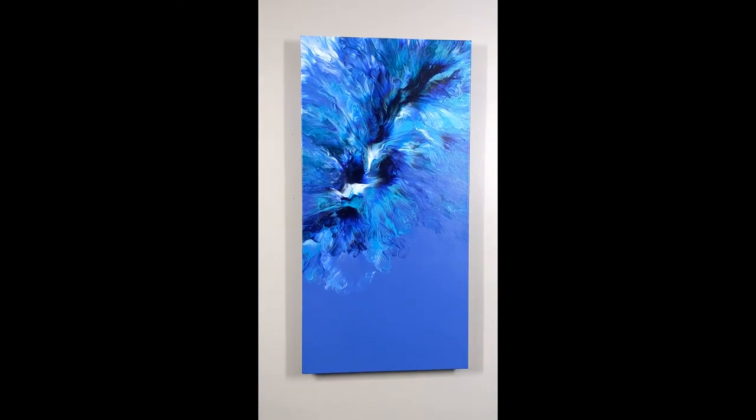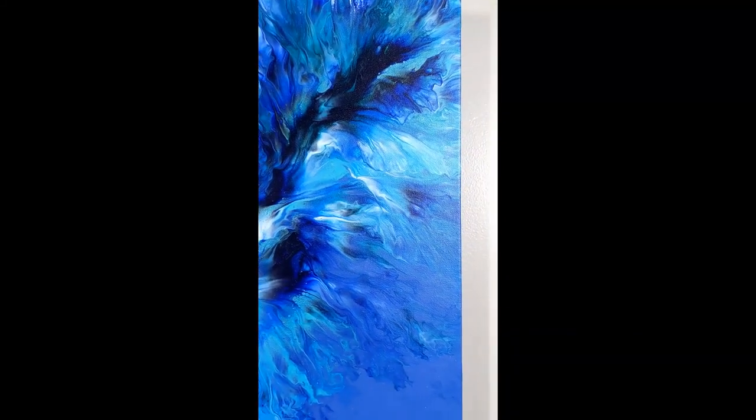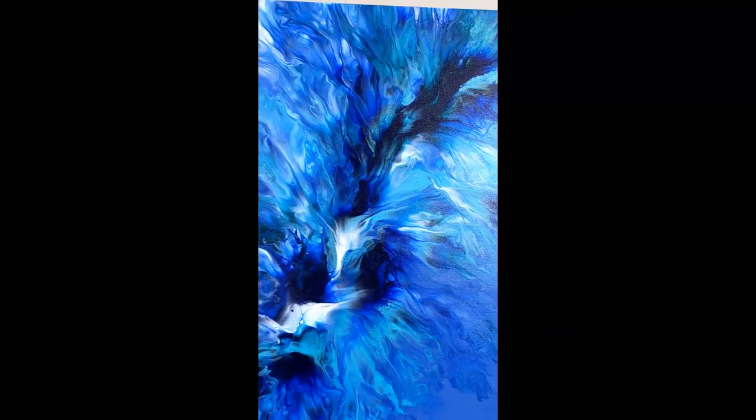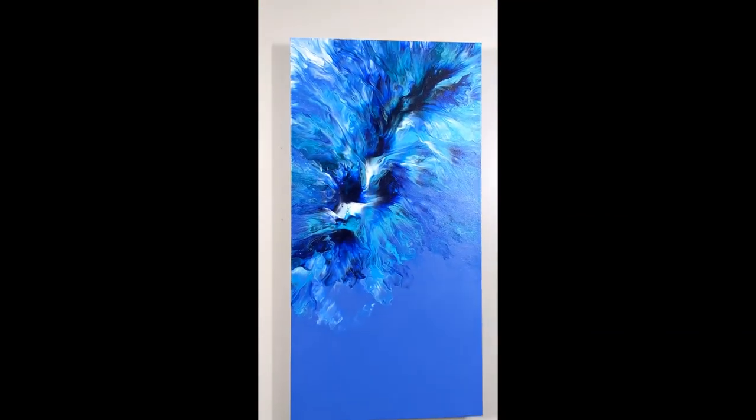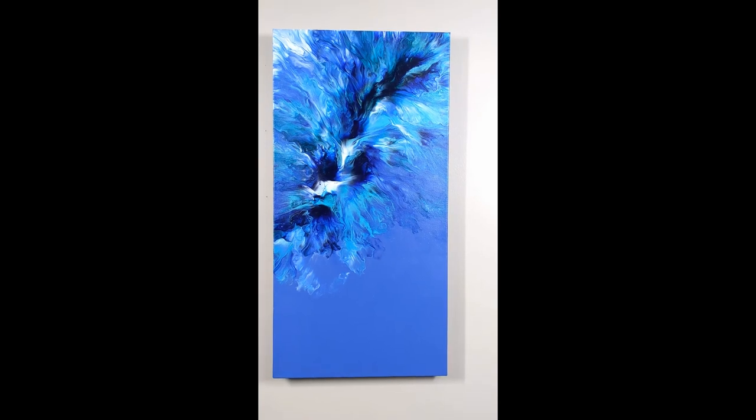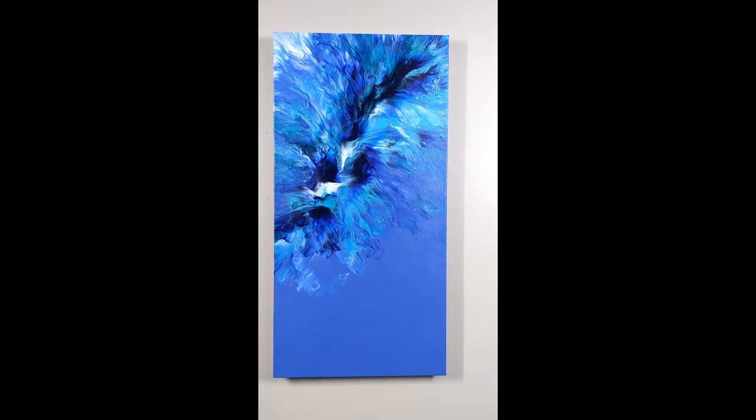I'll bring you in here a little bit. This blue is just beautiful. It's just a gorgeous color of blue. And the interplay with the greens and that little bit of dark Prussian blue in the center pops the turquoise. It's peaceful, it's beautiful, it's everything I wanted it to be, and a great way to honor my grandmother's memory.